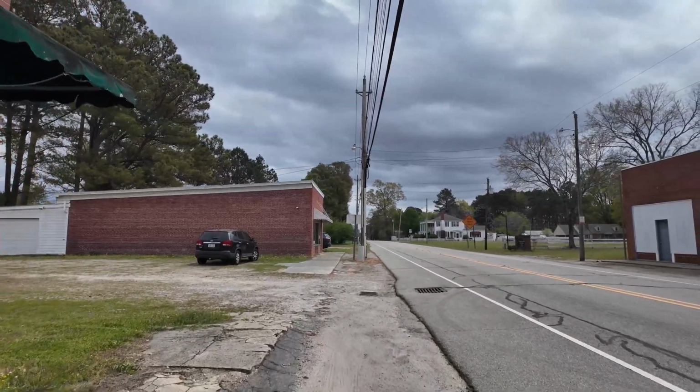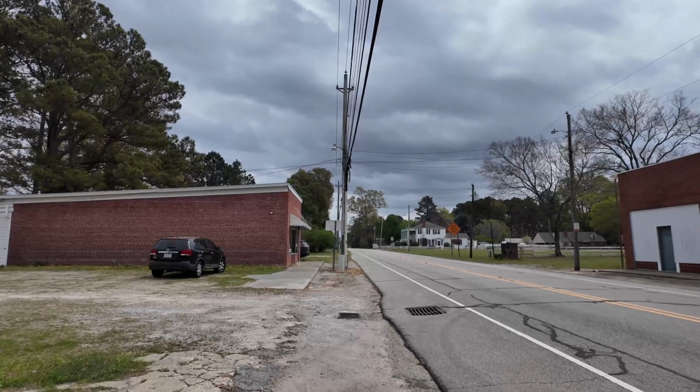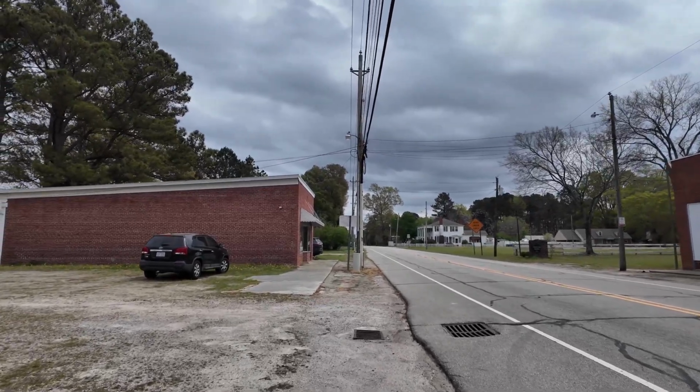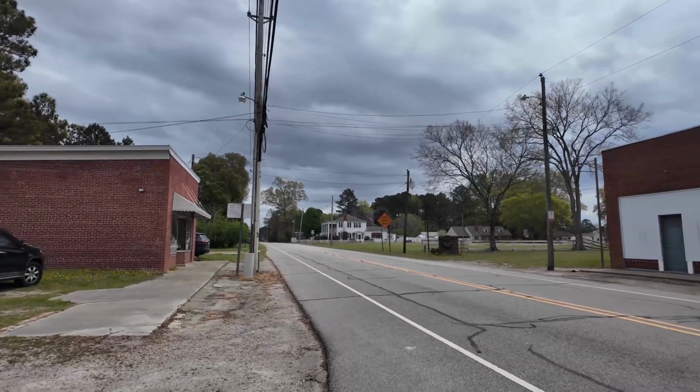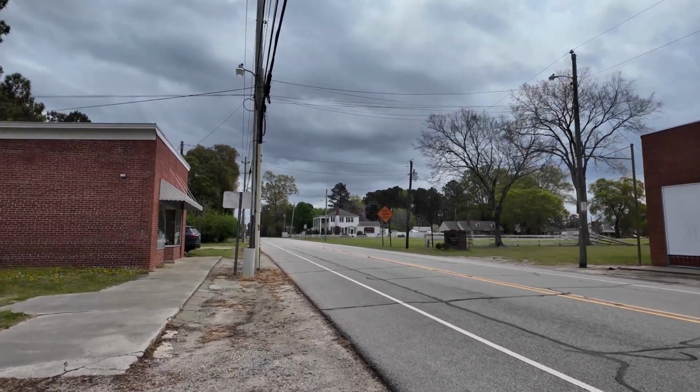Feels good out here today. A little cloudy, but other than that, not bad at all. Spring has sprung. Look at that beautiful house out there. Wow, that's nice.